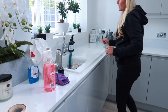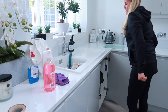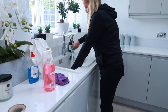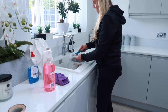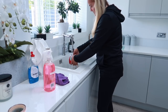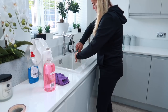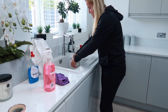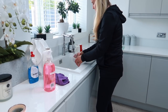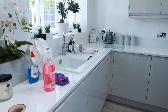I'm using the Method Pink Grapefruit cleaner to clean the kitchen today, and it smells absolutely gorgeous. My food order arrived from Ocado the night before I filmed this cleaning video, so I pulled the camera out and did a quick food haul to show you what I purchased from Ocado. I've also included in this video my weekly meal plan to give you some inspiration on what meals to cook, so stay tuned for that because it's coming up shortly.